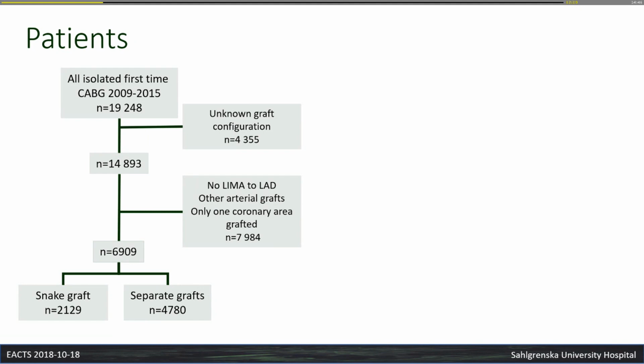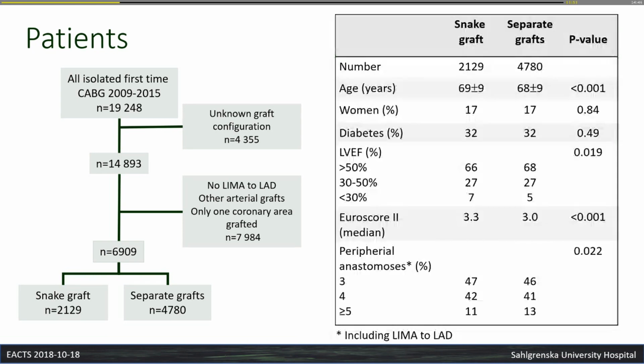So we started with all isolated first-time CABG in Sweden between 2009 and 2015. We excluded those with unknown graft configuration and those with no LIMA to LAD, other arterial grafts, and only one coronary artery area grafted. So we ended up with 6,909 patients. 2,229 of them were operated with a snake graft and 4,780 with separate grafts. And these are the two study populations. As you can see, there are no major differences between those two. And where there was some kind of difference between them, those were adjusted for in the statistical analysis.